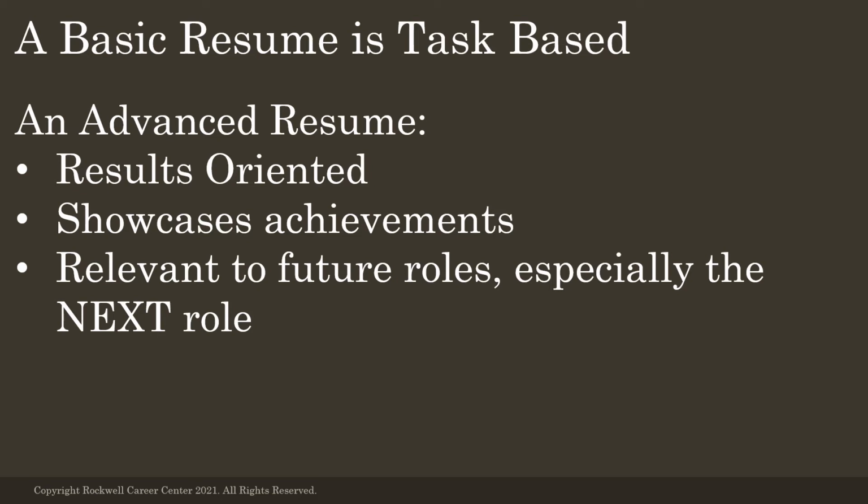Now, at the end, we'll talk about the most important thing that you can be at this point, which is mistake-free. So if you have a basic resume that's task-based, but 100% objectively mistake-free, you're okay. Especially towards the beginning of your academic career, if you haven't done any internships yet, there's nothing wrong with having that basic task-based resume. A more advanced resume should be the goal, where it's more results-oriented, showcases the achievements, and is relevant to your future roles, especially what you want to do next.